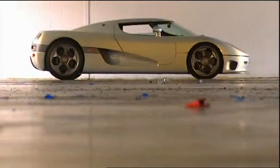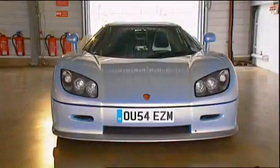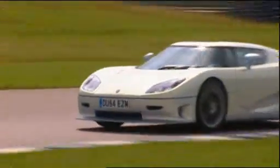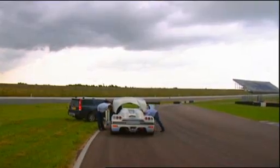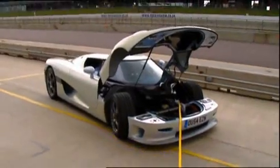The story starts with the Koenigsegg CCR. It costs £380,000 and it'll do 242 miles an hour. But when Tiff drove it last year, he found it a little underwhelming, especially when it ground to a halt. Another temperamental supercar, we thought.